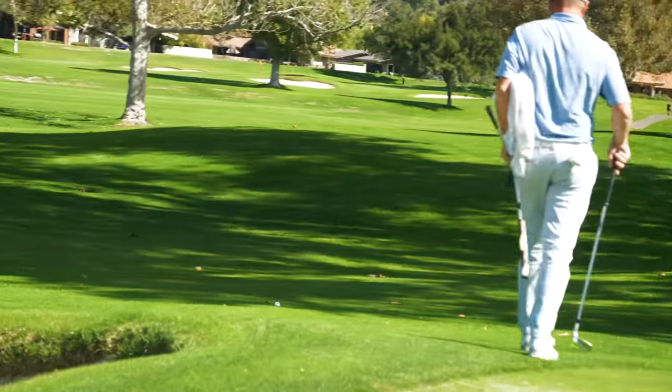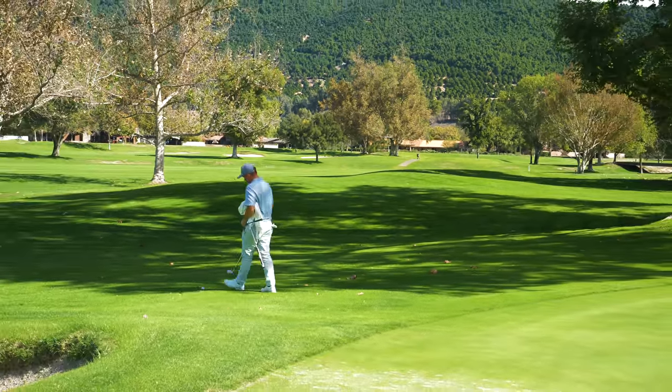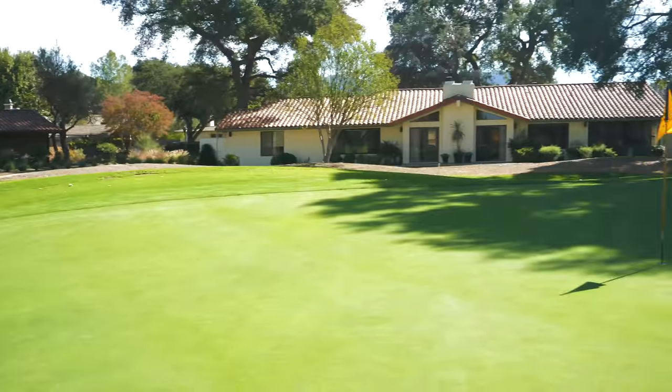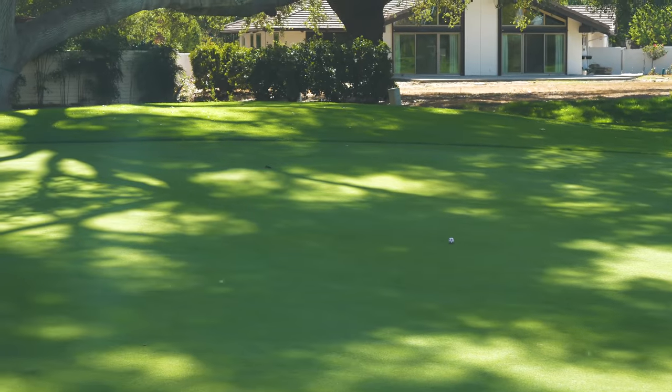Oh yeah, he's got a fun little chip right here. So Paulie just pulled his a little bit left. He's got a fun little chip up the hill towards the pin. And I hit a pretty good 6-iron right there. I got about 25 feet left.